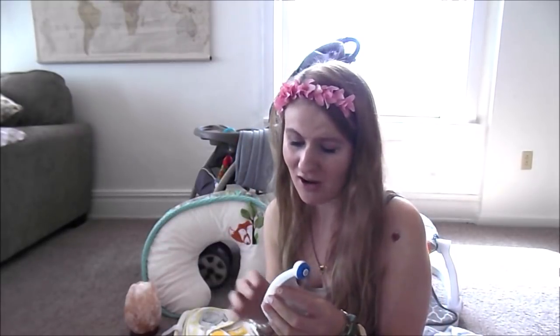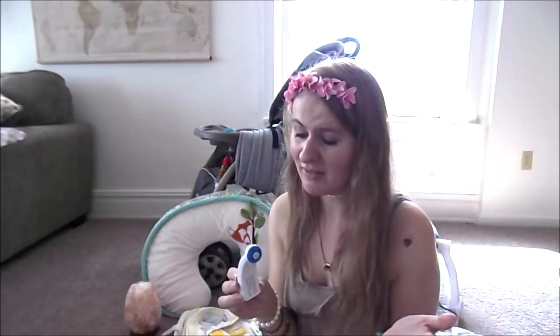But this forehead thermometer is so easy to use. I can just stick it on her forehead. It's no pain to her. It's amazing for me, and so far it's been fairly accurate. So this is just a Walgreens brand one, but I suggest any forehead thermometer.